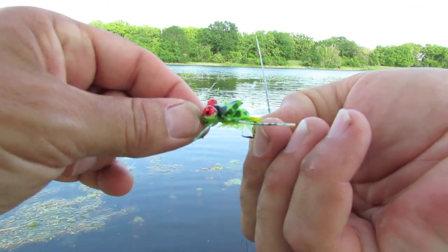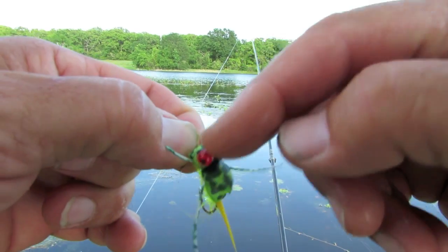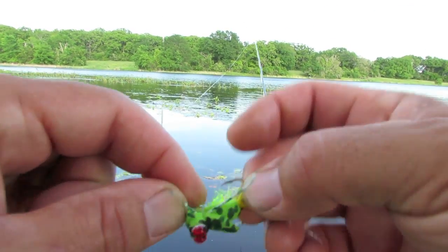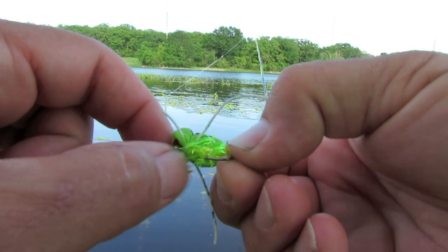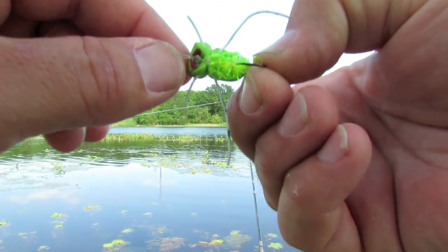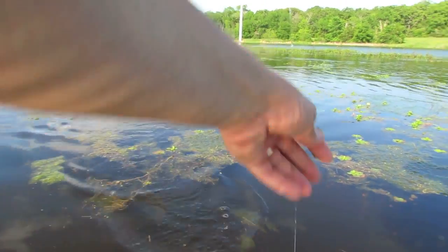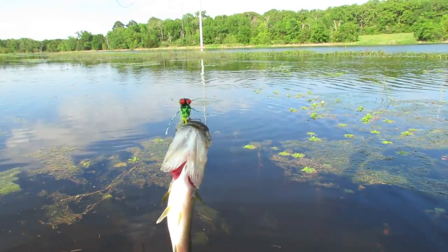That fly is working good. Get them bug eyes on top. Those are just doll eyes, colored with a magic marker. All that frilly chartreuse stuff on the bottom. This thing ought to work good. There you go. There's a little bass. First little bass, I was just drawing back to do another cast and he stomped on it.